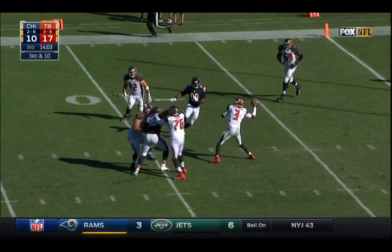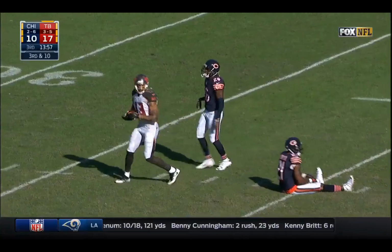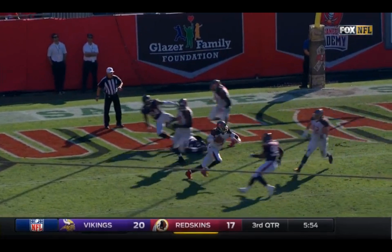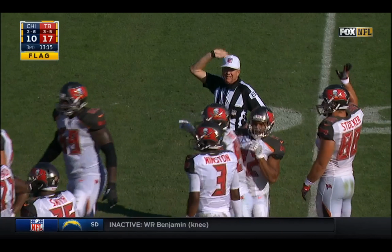Making people miss, up 7 versus an inferior team, just throwing it up. And that's not a bad guy to throw the ball up to. Jameis Winston, just making magic. A little ode to Jonathan Manziel. And here we go.